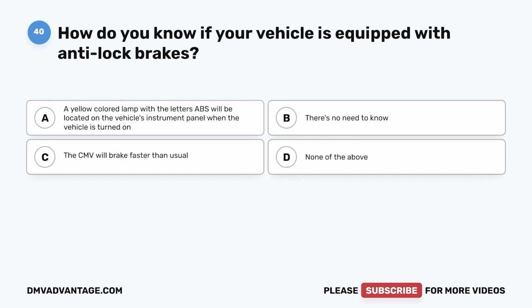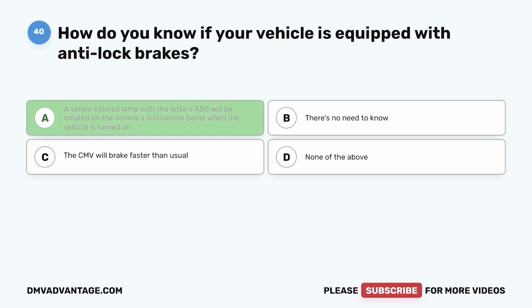Question 40. How do you know if your vehicle is equipped with anti-lock brakes? A. A yellow-colored lamp with the letters ABS will be located on the vehicle's instrument panel when the vehicle is turned on. B. There's no need to know. C. The CMV will brake faster than usual. D. None of the above. The correct answer is A.